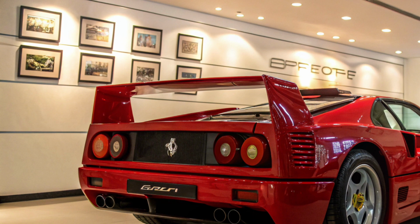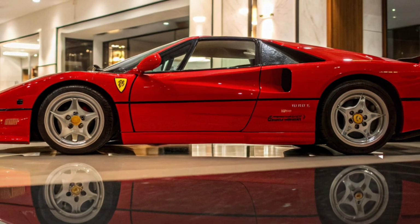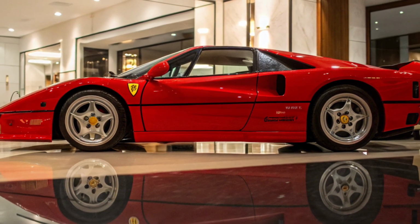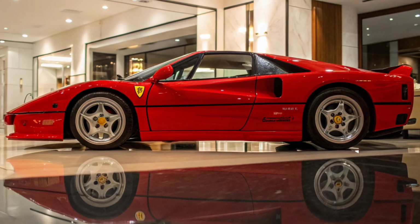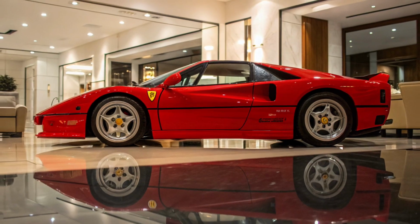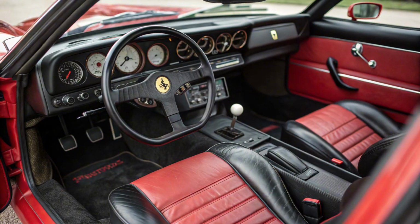Circular taillights, dual exhausts, and that unmistakable rear wing make it instantly recognizable. Exposed carbon fiber hints peek beneath the paint, reminding you this beast was built for lightweight performance. From the side, the car's wedge profile, flared arches, and staggered wheels shout aggression. It's a car that doesn't beg for attention. It demands it. Step inside and you'll find pure minimalism.